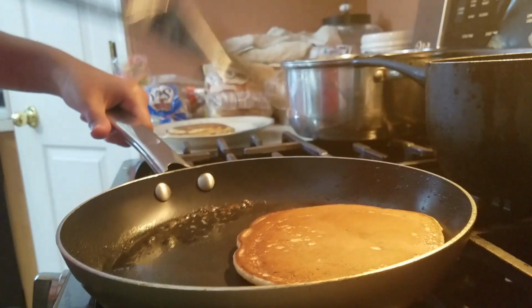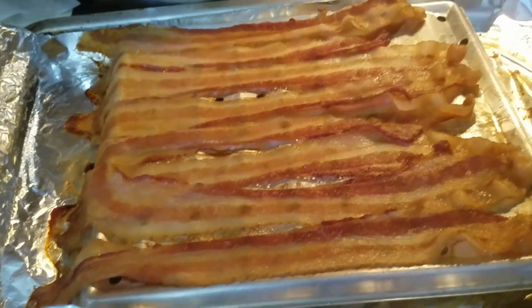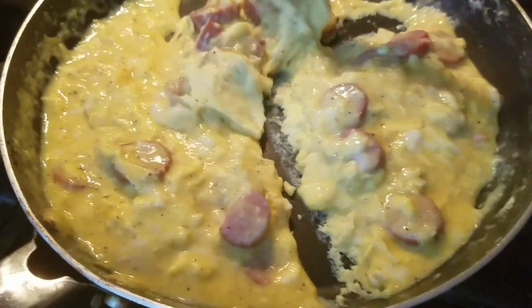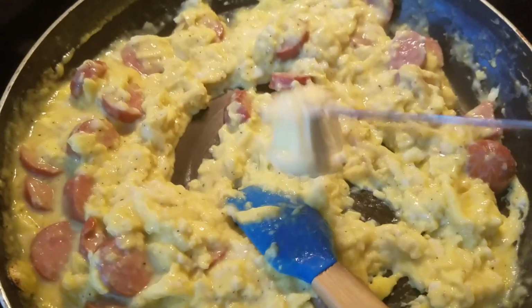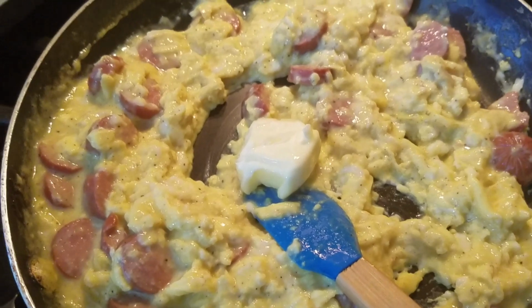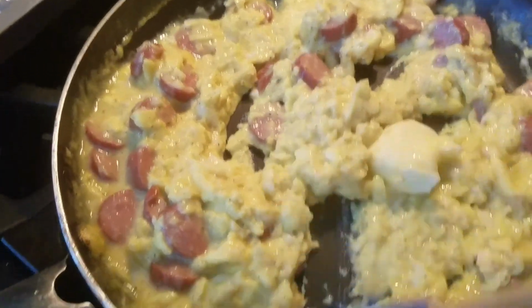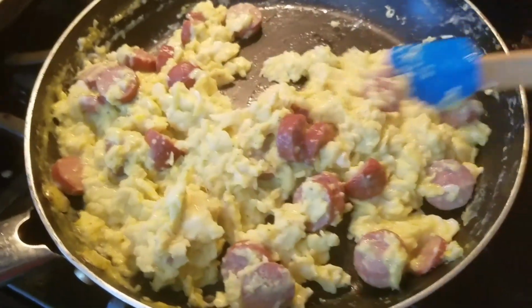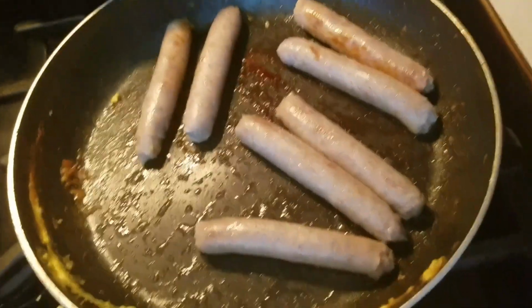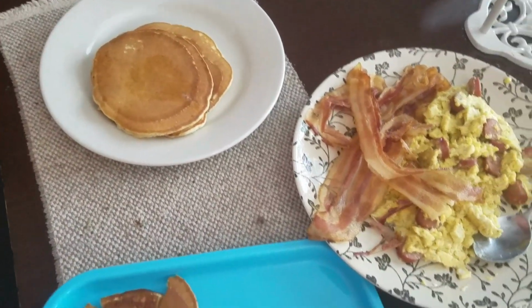The bacon was out of the oven. We baked this at about 400 degrees for 15 to 20 minutes or so. Now this is the way I make eggs. This is not no Gordon Ramsay eggs or anything like that. Nothing fancy, but this is how we love it, with some hot dogs in there. I finish it off with a little bit of butter and so on. And we served that up with some sausages. So we had the eggs, pancakes, the bacon, with some pancake syrup and so on. And that was for that day.